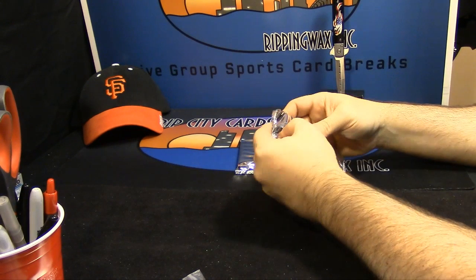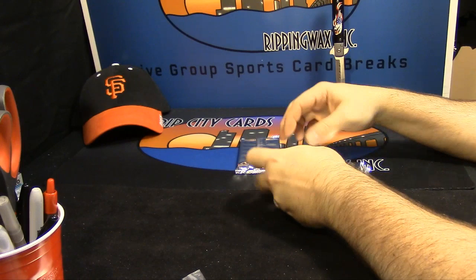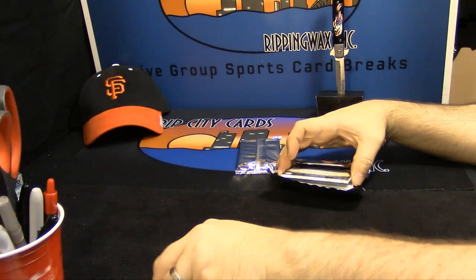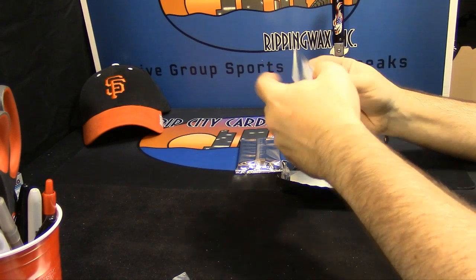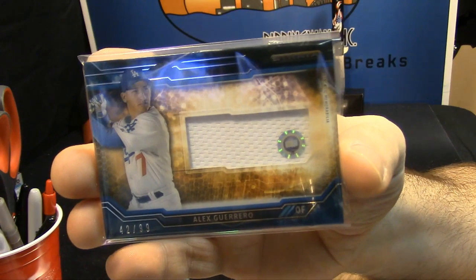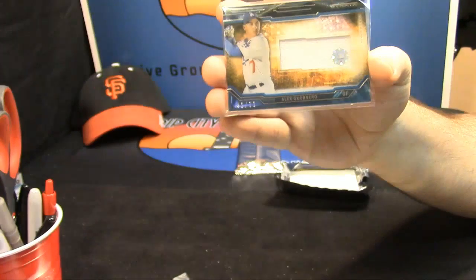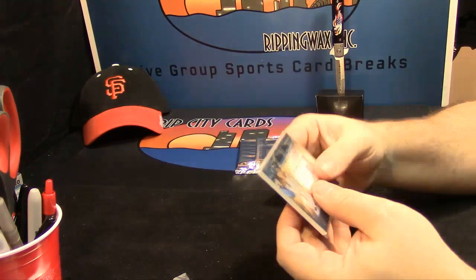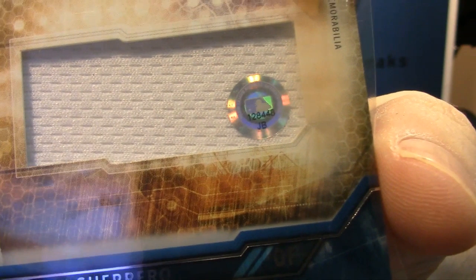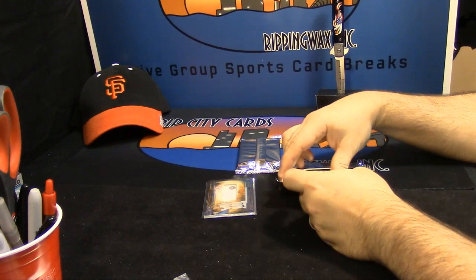Come on, a little bit of magic here, a little bit of magic. 42 out of 99 for Alex Guerrero. Not really. I bought myself a magnet that looks like a ninja throwing star, but like half of it's cut off, so when it's on the thing, it looks like it's stuck into it. Something that is a little bit cool, there's a sticker on the relic piece that has a serial number. If you go to MLB.com/authenticate and put it in, it'll tell you from what game the jersey was played in.